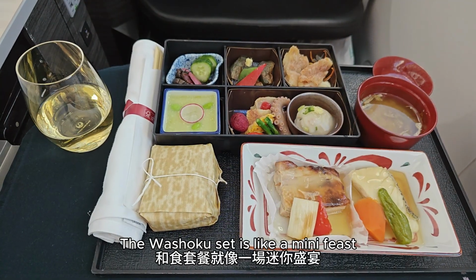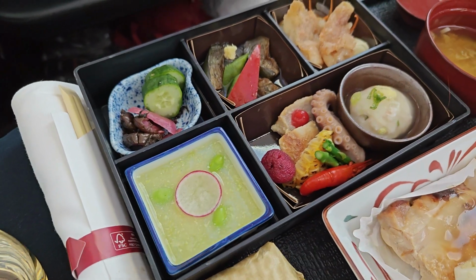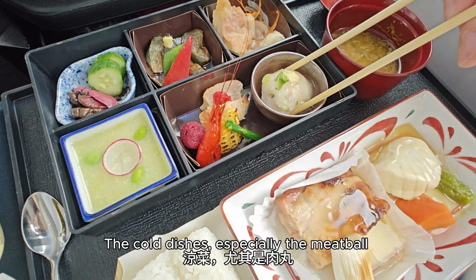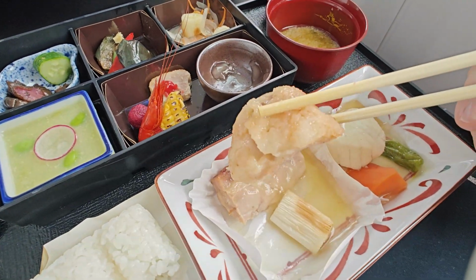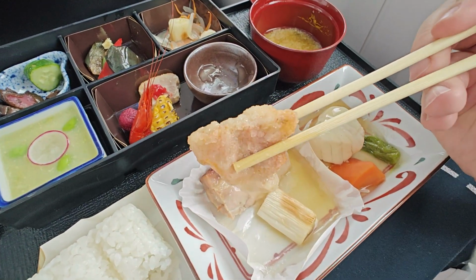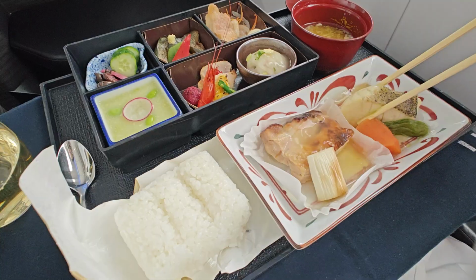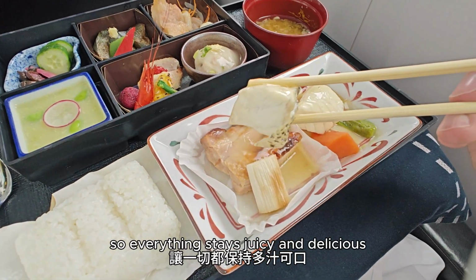The washoku set is like a mini feast with 7 different dishes, plus soup and rice. The cold dishes, especially the meatball and deep fried purge, are a real treat. And they've got a smart trick for the main course, covering the sea bass and chicken in gravy, so everything stays juicy and delicious.